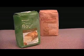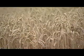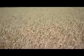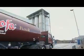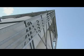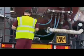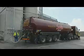To make bread, you need flour. It comes from wheat grown by farmers in their fields. Its grains are crushed or milled down to form flour. Bakers need so much flour that it has to be put into huge drums called silos. The flour arrives in tankers like this one.